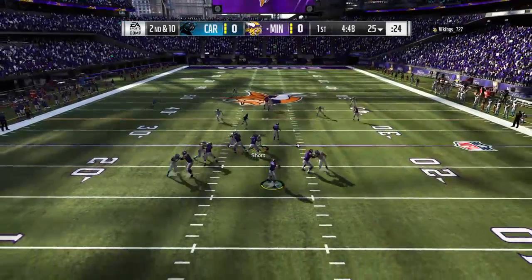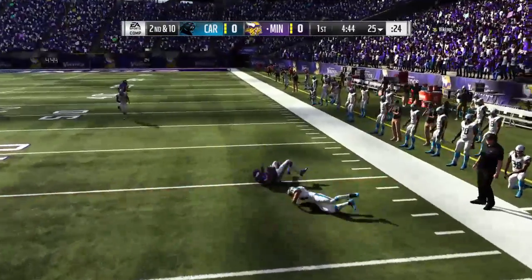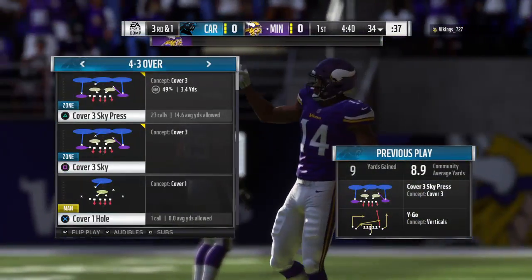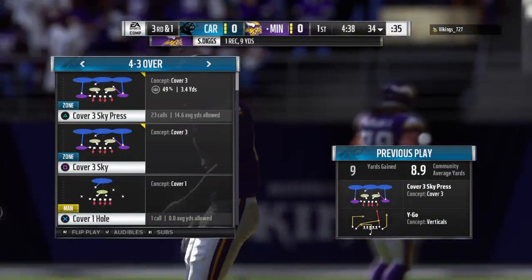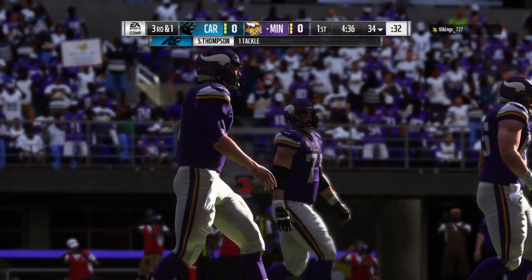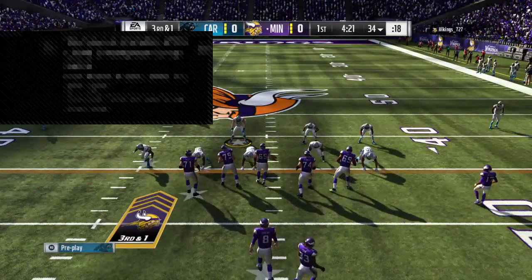Throwing again, Cousins on 2nd and 10. He's got it complete to Stefon Diggs. And he'll get it up near the 35, right at the 34 here. And they'll get 9 there as that sets him up better for 3rd down. But just play number 3 here on the opening drive, and it's an early 3rd and 1.